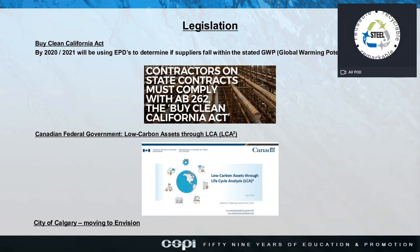So that is why the Paris Accord was brought together, and I believe only 2 or 3 countries in the entire world have opted out of that. Nevertheless, hopefully they will be forced one day to move forward and make this become a reality. In the United States, you have what is called a Buy Clean California Act. I believe by 2021 or whatever, you will be using EPDs. They will be using EPDs to determine if suppliers fall within the stated global warming potential.